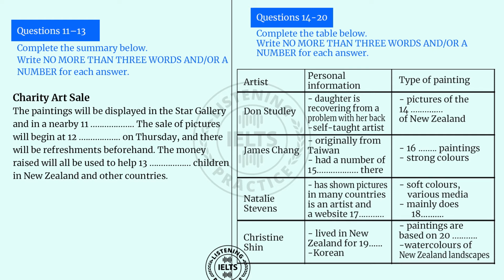Well, that's all I have time to tell you now, but as well as these 4, there are many other artists whose work will be on sale, so do come along on Thursday. We accept cheques, credit cards or cash. And remember, even if you don't buy a picture, you can always make a donation.